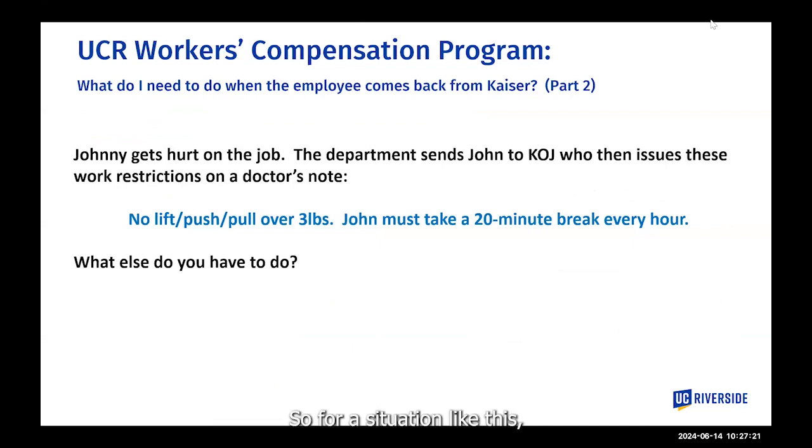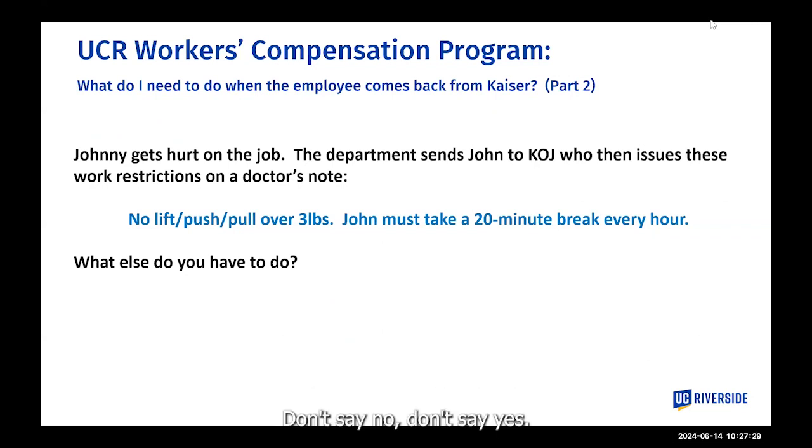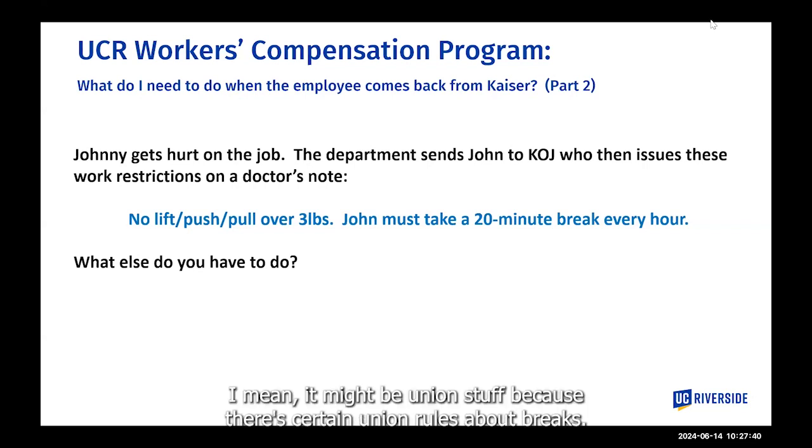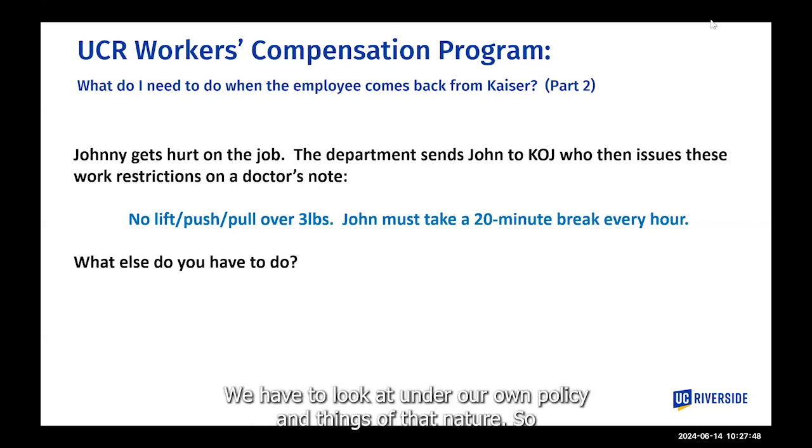For a situation like this, I usually coach managers to not do anything yet. Don't say no, don't say yes. There are other things we have to consider in terms of what to do with the employee. Maybe union rules, because there are certain union rules about breaks. There's reasonable accommodation that we have to look at. There's temporary accommodation we have to look at under our own policy, and things of that nature.